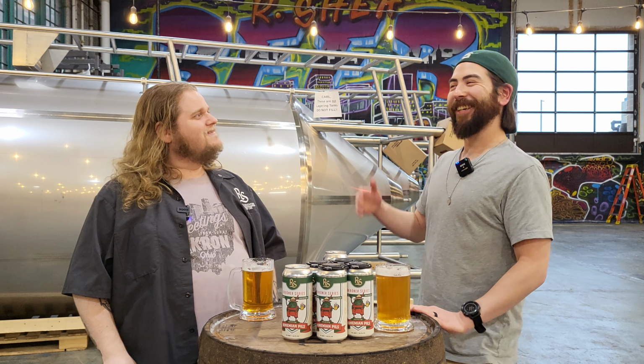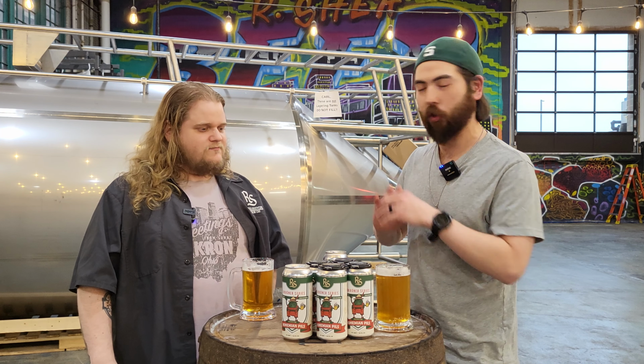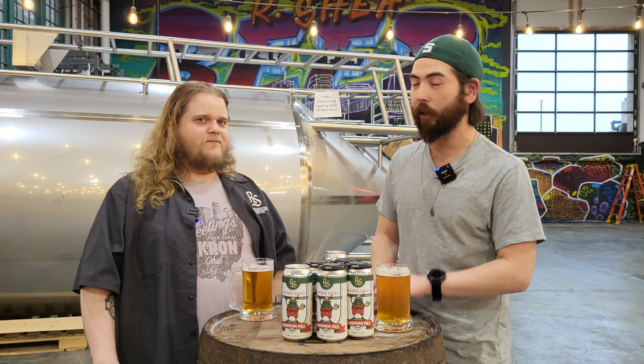It sounds cliche, but it is often said that with a lager, you have nothing to hide behind. Exactly. If you screw up a lager, there's no big bold malts, no big bold hops, no fruits, no adjuncts. There's nothing to hide behind. When you screw up a lager, whatever mistakes are in there are front and center.